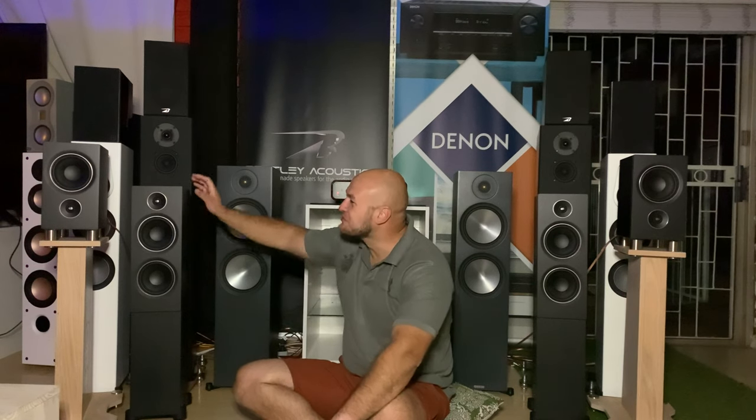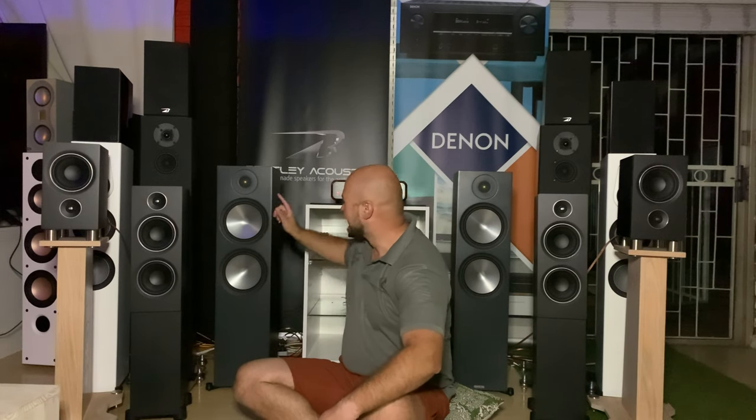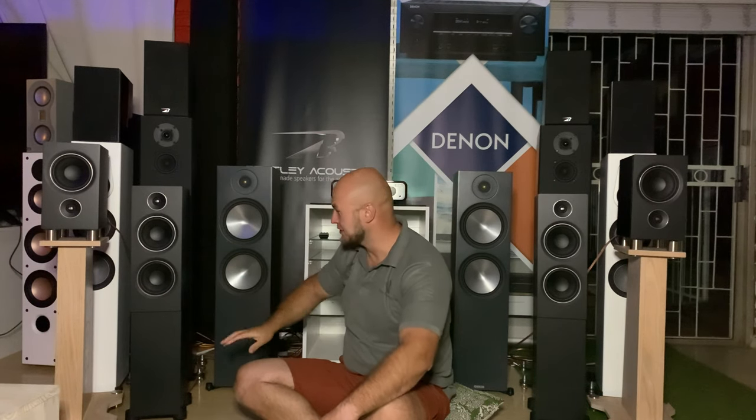The thing these speakers do very well is the bass. I can't tell you how much bass this little floor stander has. Normally these floor standers shy away most people because they want the hulking look, I promise you. The bass on this is not far off from the bass on this. It's exceptional what they do.